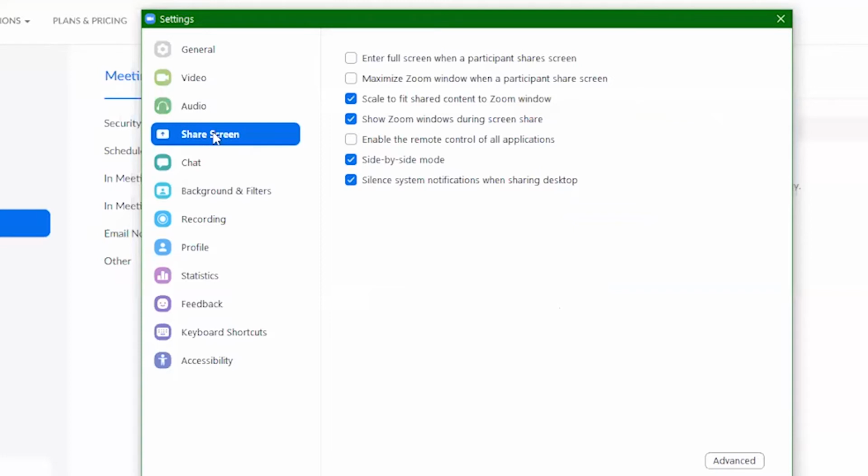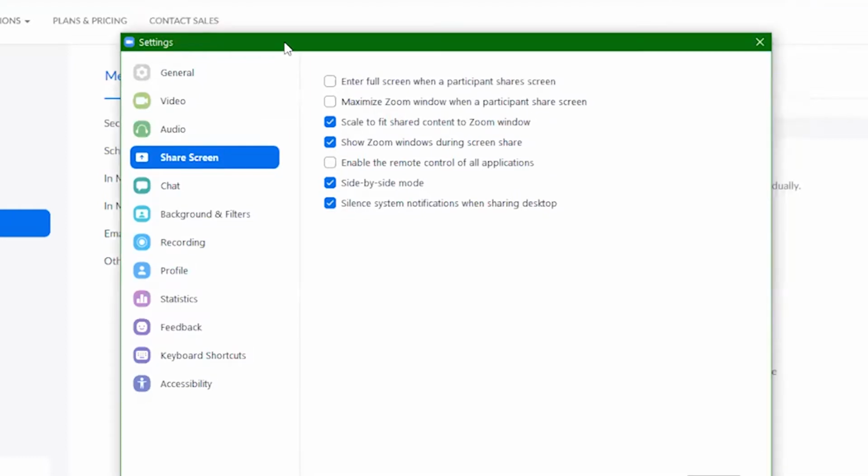Sharing screen. So this is another one where I don't like the full screen mode. If someone starts sharing, the window maximizes and takes up your entire screen, and I generally don't like that. Some people do. This one shows Zoom windows during screen share. If you're trying to show someone something in Zoom, then you need this checked. Otherwise, your Zoom windows are hidden from all the participants if you're screen sharing. So a lot of times somebody's like, well, here, I'll show you. And then I'm like, no, I can't see your Zoom window, because this is disabled.